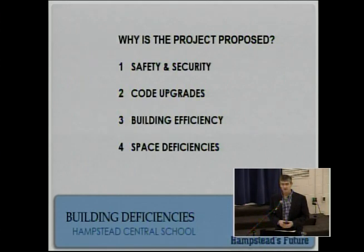Part of that is starting with what is a 21st century school and what does a 21st century school require. So the four categories, again, are safety and security, code upgrades, building efficiency, and space deficiencies. There could be other categories that come up in other areas, but these were the ones more specific to Hampstead.